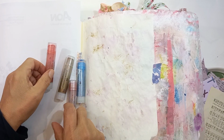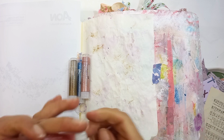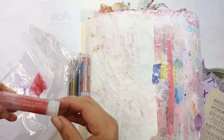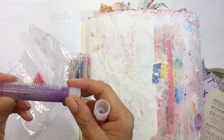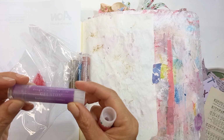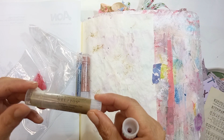Okay, let's try the more pink. I wonder if this one is not going to work better. I actually like this one. It's a bit more of a pink one. This is called Ice Current. This one was called, what is this called? Raspberry. It's actually strange. It doesn't really look to me like raspberry. And this one, the brown one, was called Champagne, Gold Champagne.